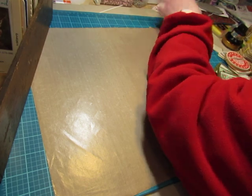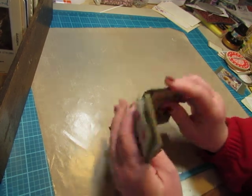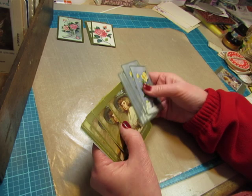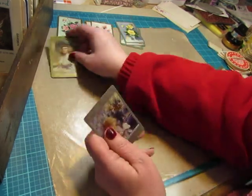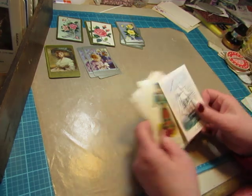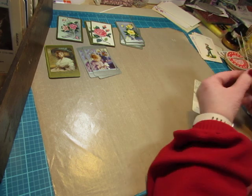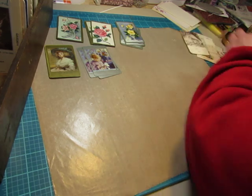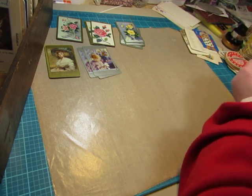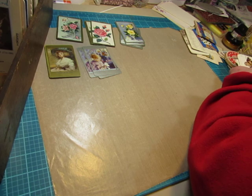Okay, now we're down to the playing cards. I put flower ones up there. I keep the flower ones mostly, and the lady ones. I love that Renoir one. Those are a game card, so I'm putting the game cards aside. Right now I'm just looking at the playing cards that have the suits on the back.